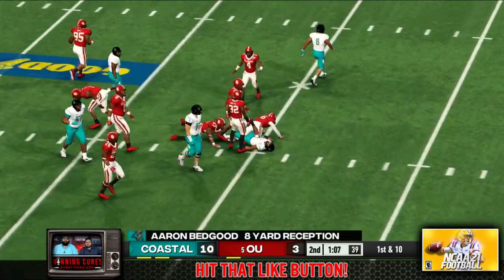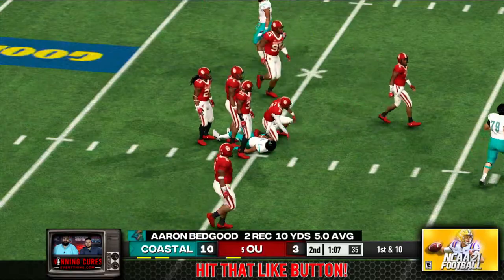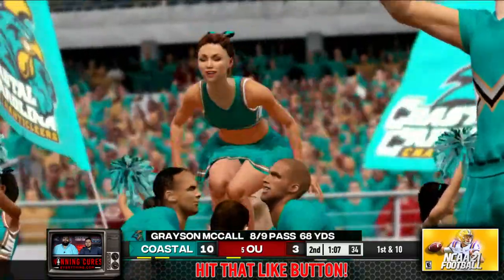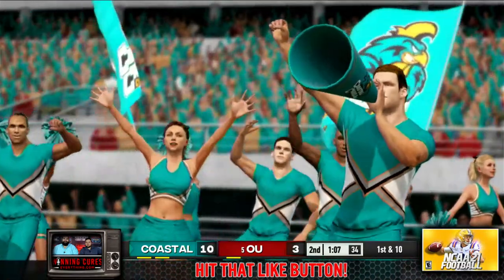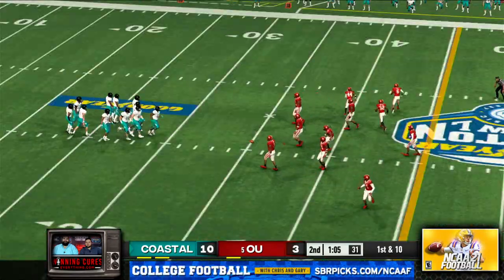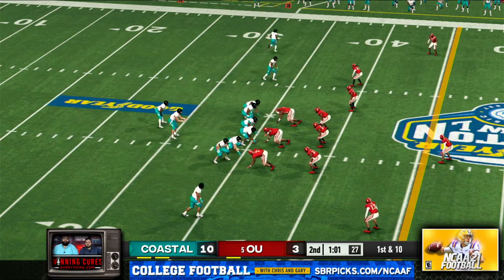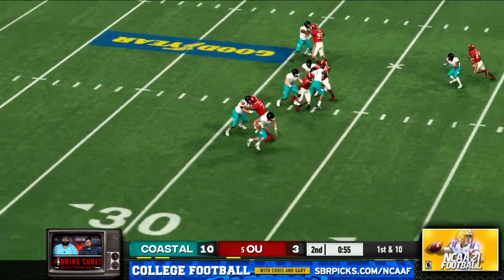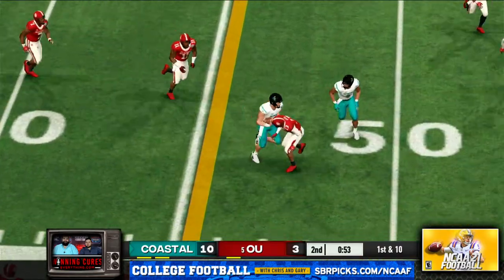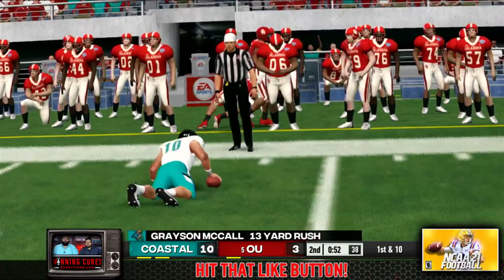That'll bring up second and three. Tackle at about the 35. From their own 35-yard line. First down. Tries to buy some time. He's pushed out of bounds around the 48-yard line.